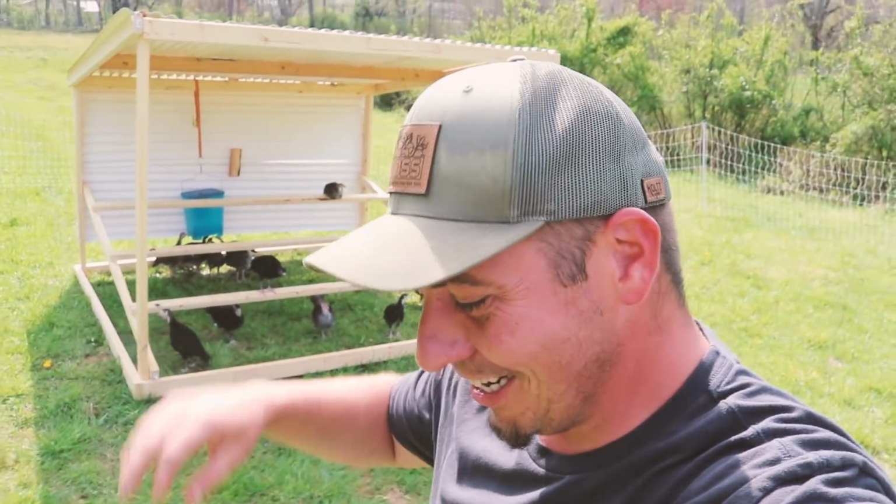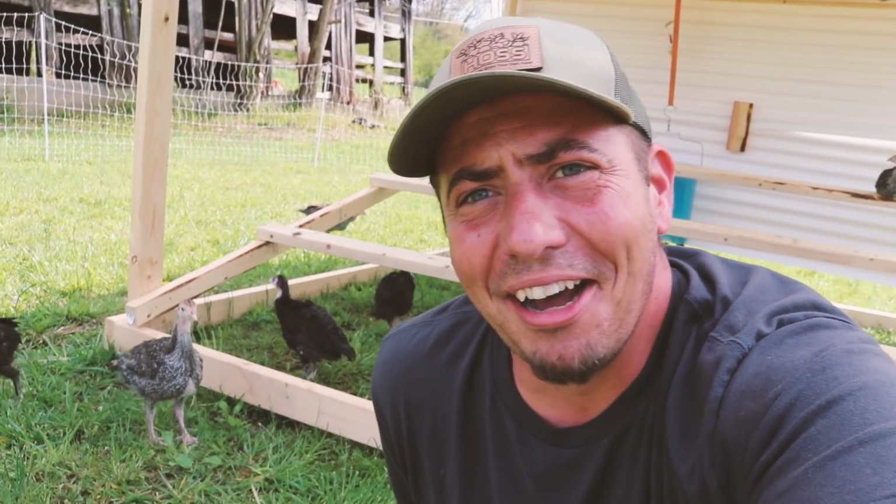Number 2, turkeys do not like coops, period, at all. You can build it, they will not go in it. Unless you trap them in there and they are not able to get out, they don't want to be in coops whatsoever. Ask me how I know.